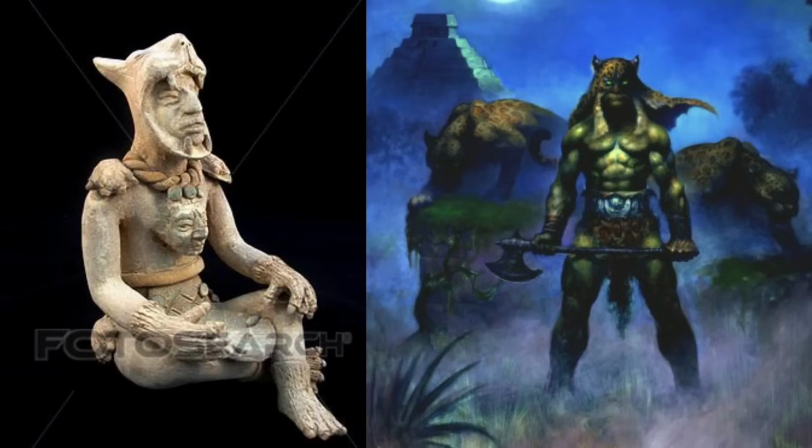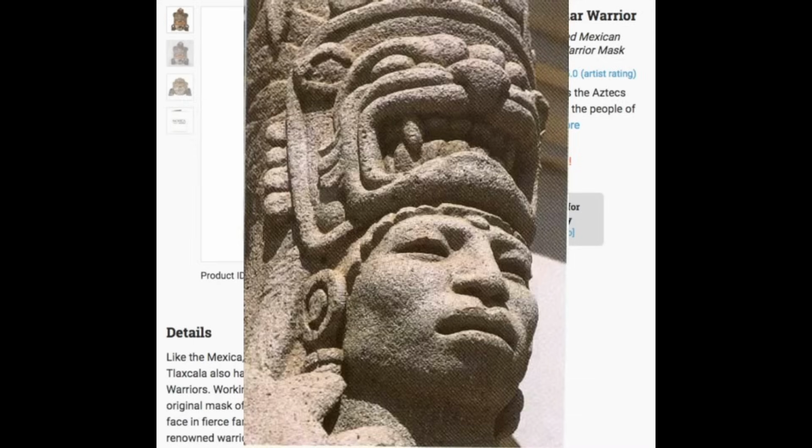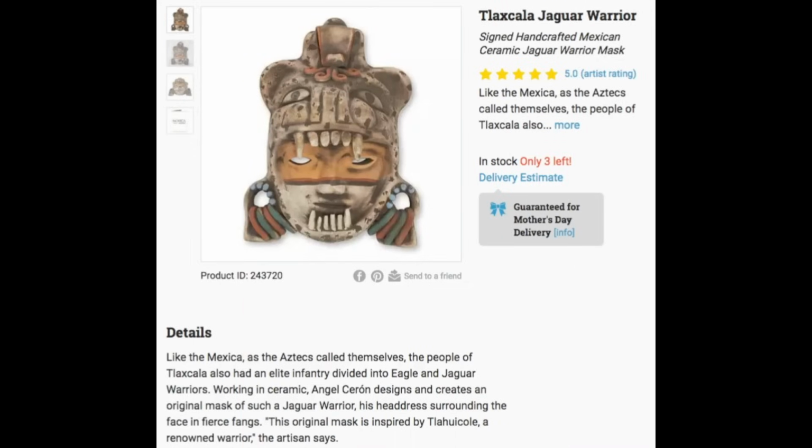You remember? Like the Mexica, as the Aztecs called themselves, the people of Tlaxcala also had an elite infantry divided into eagle and jaguar warriors. Working in ceramic, Angel Seren designs and creates an original mask of such a jaguar warrior, his headdress surrounding the face in fierce fangs.